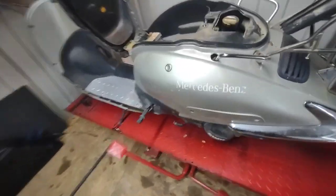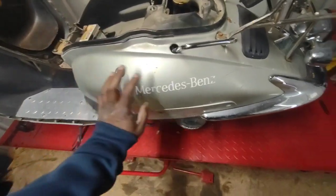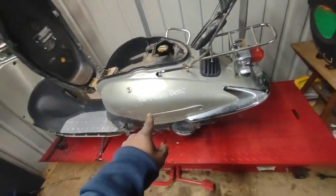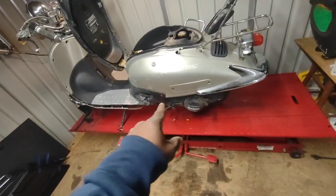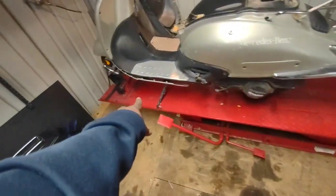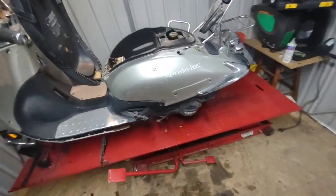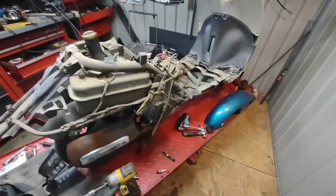Thank God for the side pegs, because I don't want to damage this panel. I'm glad it didn't get damaged. I don't want to break it. I have an idea for another scooter, and I need this whole body. Even though the front pieces down here on the rockers are cracked up, I can still use it. All right, let me stop talking and go ahead and break this thing down.